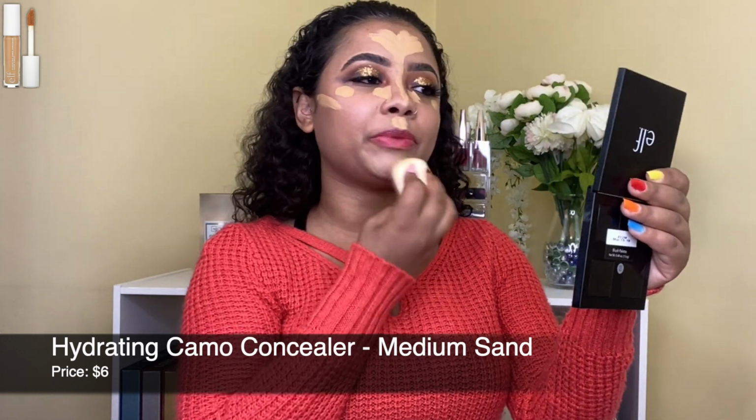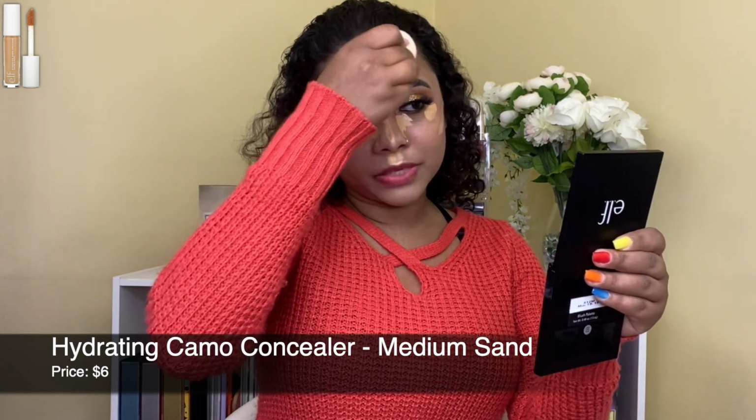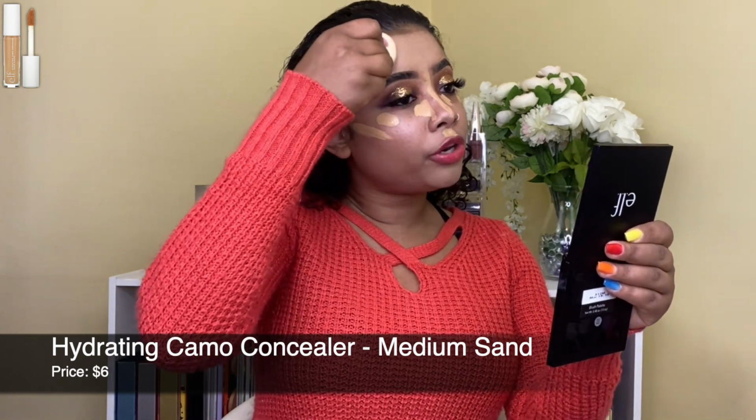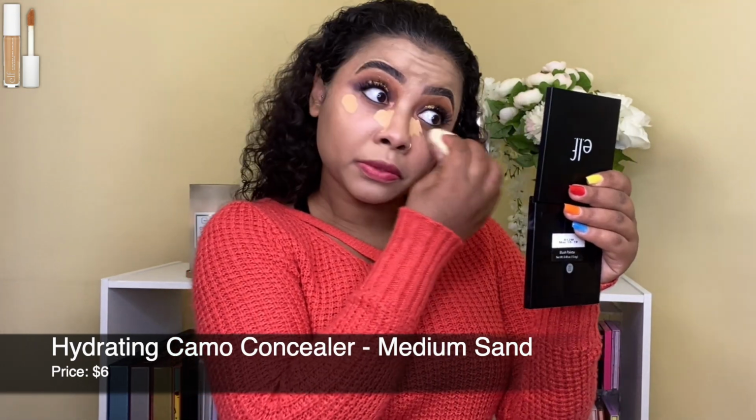And like I said, today I'm going to be using a little more concealer due to the fact that the foundation did not give me as much coverage as I'd hoped for. And the reason that I do the eyelash is because I wanted to sit there for a minute so I can get the most coverage out of it. You guys see that coverage, right?